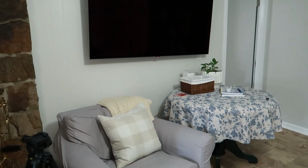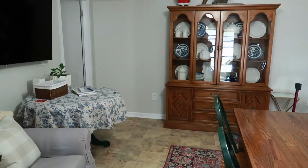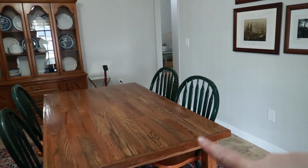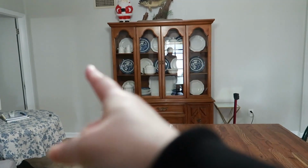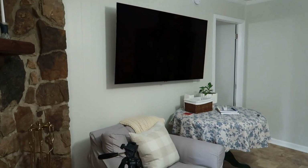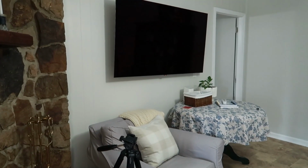So if you have been with me for a little while, this room used to be like a den. We had a pretty couch over here and a coffee table. We had the bookcases that are now in my office. They were right here where the china cabinet is. And then over here we had our TV and then a desk. And this was just kind of a second TV room.